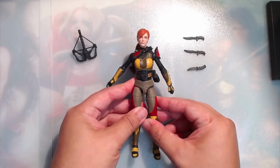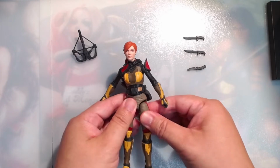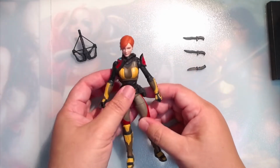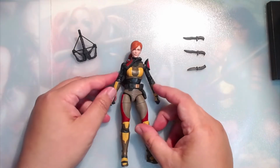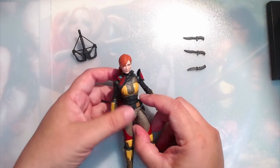Alright, so Scarlett from the G.I. Joe Classified. This figure is actually pretty awesome. She has a ton of articulation. She has a little bit of accessories. She has a lot of detail. A lot better than the original figure.